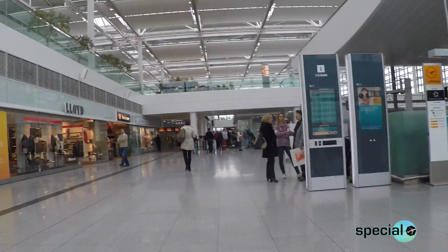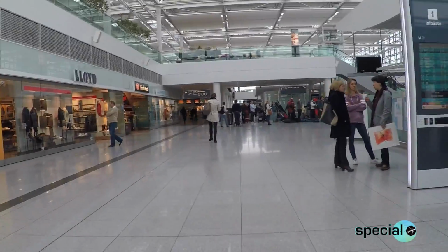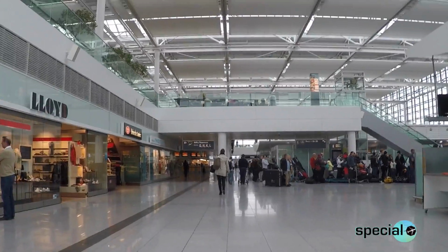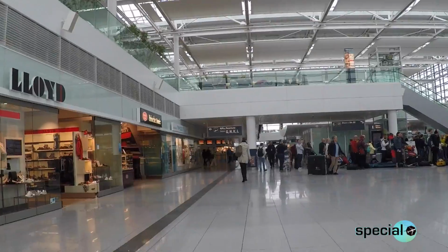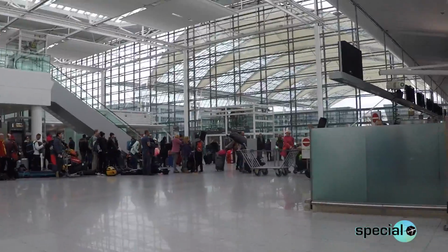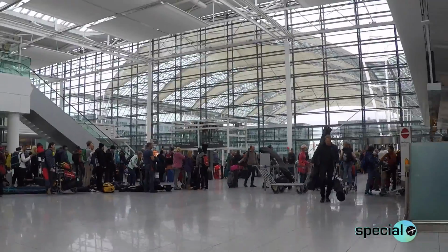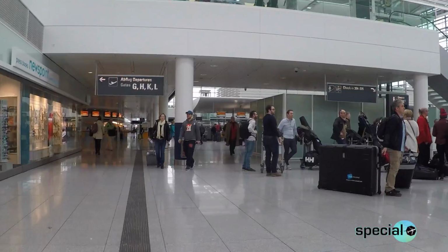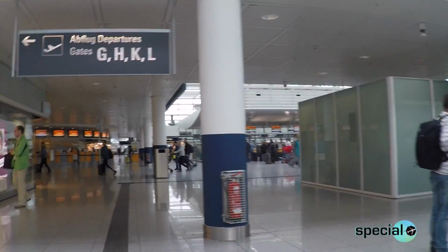We are in Munich, as you might recognize. We are on our way to the security checks. Today we will be flying with Swiss International Airlines to Geneva. Of course, there's a lot of information that I promise I will give to you, but that a little bit later, probably when we are on our way to the aircraft after we've gone through the security checks.